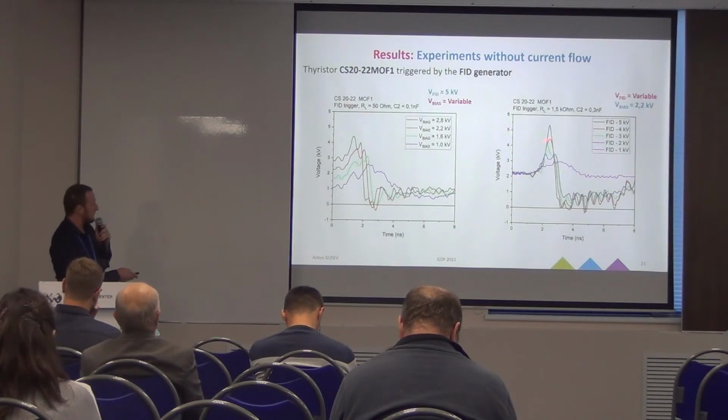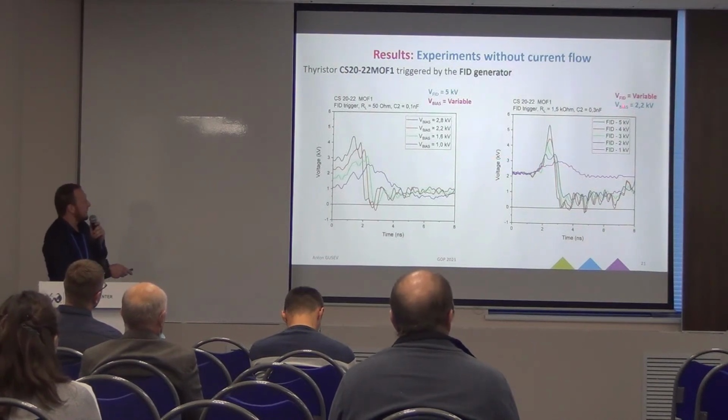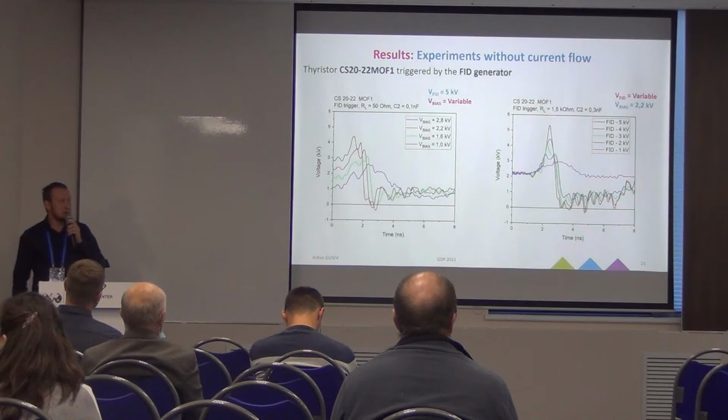The second experiment was fixed bias voltage at 2.2 kV level and the variation of triggering pulse from 1 to 5 kV output of FID generator. What is the main conclusion of these 2 experiments?